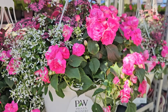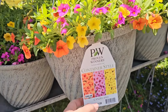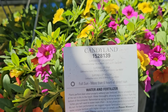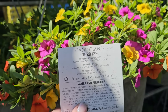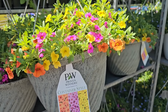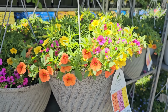Really pretty. Here's another hanging basket container with the Candyland recipe. Three really pretty bright colors. And when we flip it over, it tells us that it's the Super Bells Dreamsicle, the Super Bells Pink, and the Super Bells Yellow. And this is a full sun hanging basket for $44.98. And it does have a decorative planter. And it's Mother's Day this weekend, so something like this would make an excellent gift.